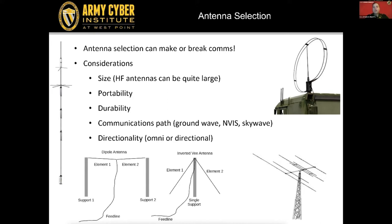Those aren't technically field expedient. In the Army, we sometimes have to set up in a very short time, get something ready to go and communicate and then move on. For NVIS communication, we're typically looking at a dipole or inverted V, most likely inverted V, because it's just the easiest to set up.